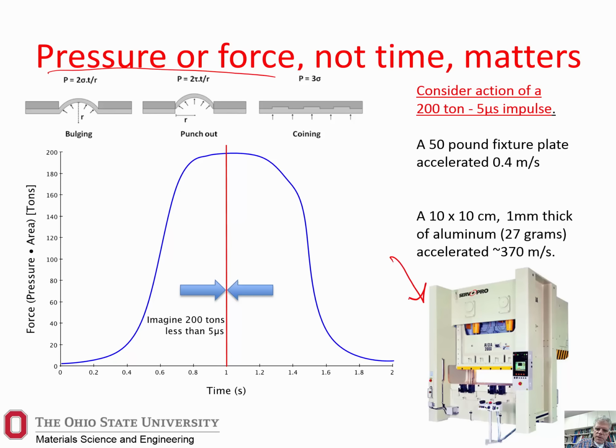So usually, we use big presses like this, and you might imagine we've got 200 tons we want to apply, and if you're going to do that and hold it for a large fraction of a second, you need a press. There's no real way of getting around that. But if you can find a way for putting this on for 5 millionths of a second, even if you've got a 50-pound fixture, that force, 200 tons of force over 5 microseconds, will only take a 50-pound plate and accelerate that to about a half a meter per second. There's lots of ways you can catch that. And so the inertia can hold things back if you can use very quick acceleration.